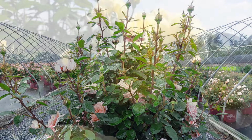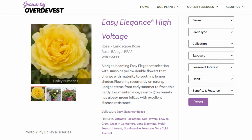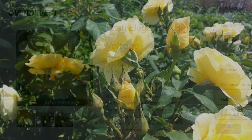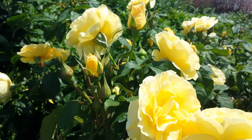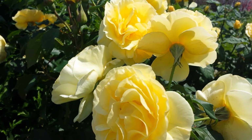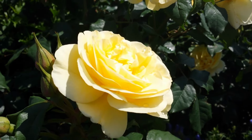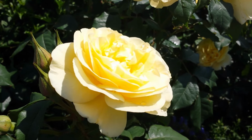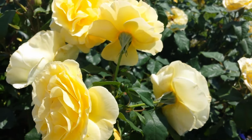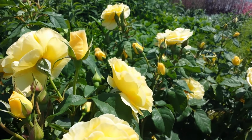But there's another one that I want to show you too, and that's this lovely yellow variety here that's called High Voltage. This really has, as you see, this beautiful deep lemon yellow color. It fades to a paler lemon yellow, which is very becoming, all on strong sturdy stems with lovely dark green foliage. It's not always easy to get a good yellow rose, and this one certainly fits the bill very well and is probably well worth checking out if you're interested in the yellow shades. It's a fairly upright grower. It grows about 4 to 5 foot high by only about 3 to 4 foot wide.